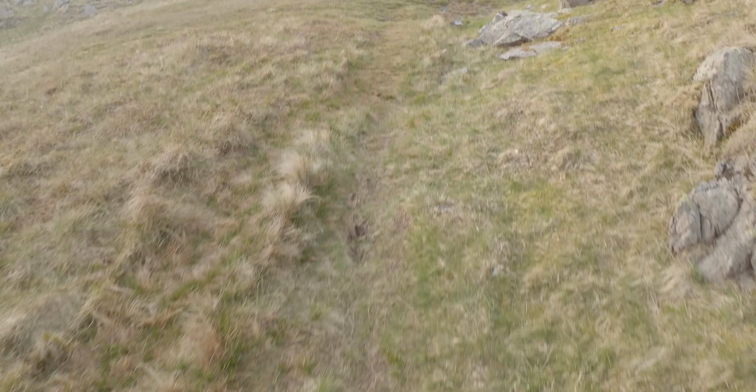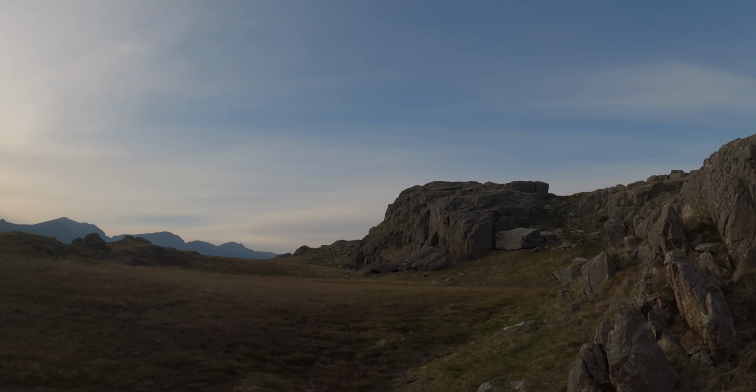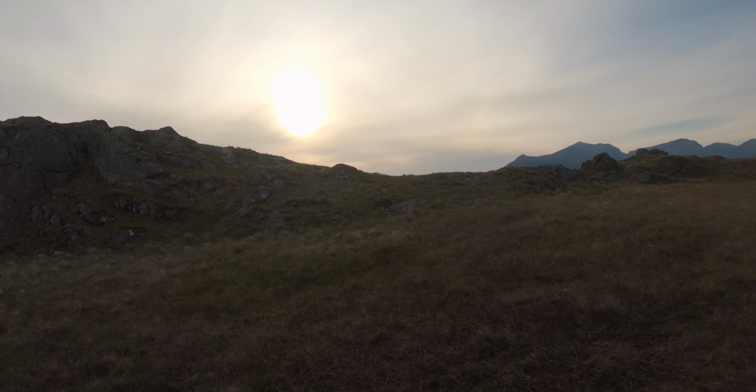So I've just come over the brow, I'm not at the top just yet guys, but I've just come over the brow of a hill just behind you, and as I was walking, this incredible panorama of the Scafell Range just greeted me, and it is stunning. Honestly, I was feeling quite chilled out before. I still am, but this could change things.